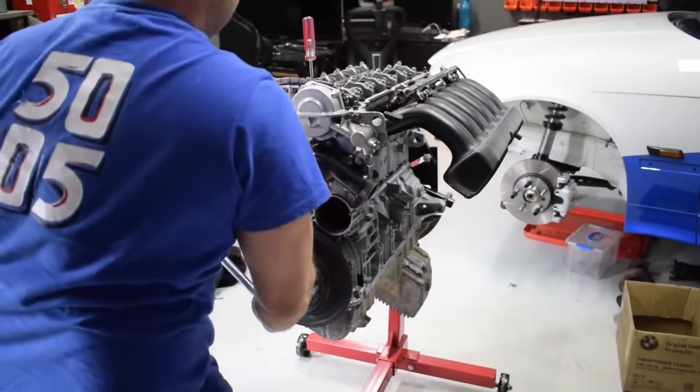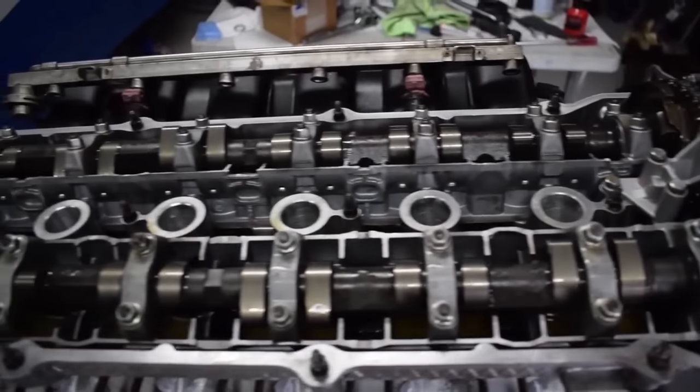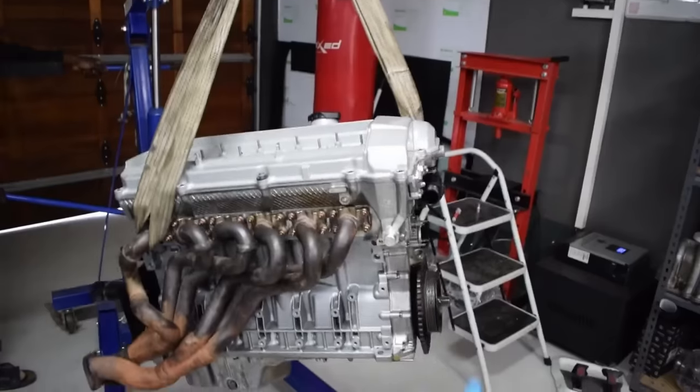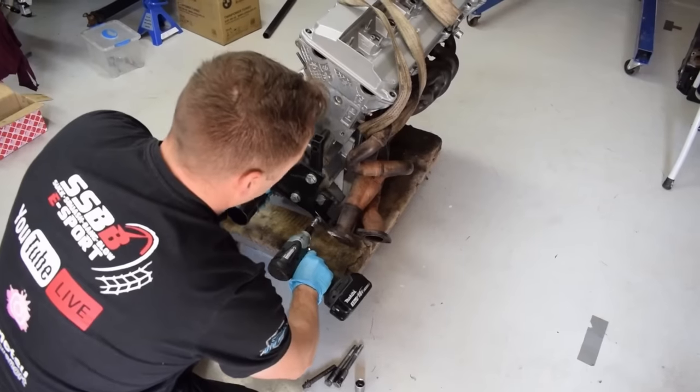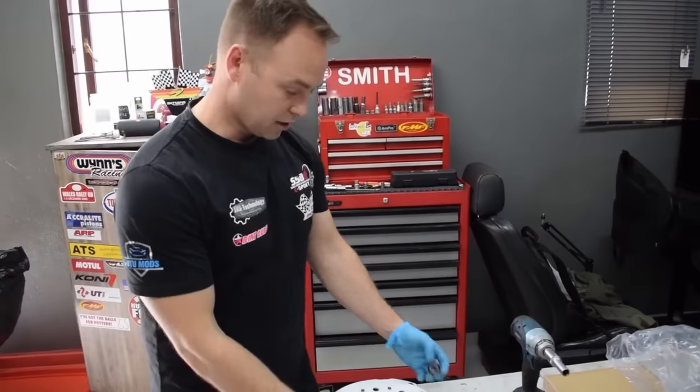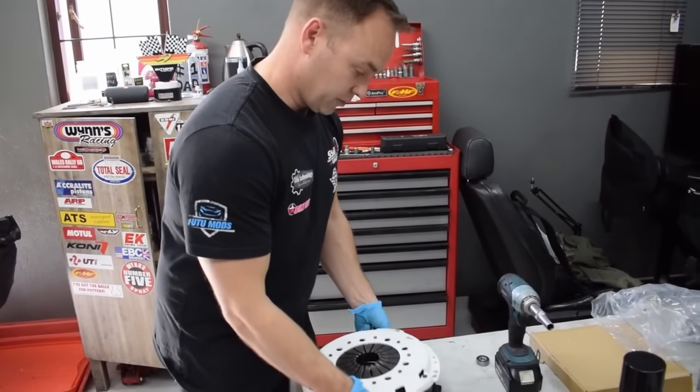Then rotated the engine to make sure nothing was hitting. Also machined out the exhaust ports. And then it was time to put this puppy in. Took it off the engine stand, installed the rear main seal, and it was time for the flywheel.